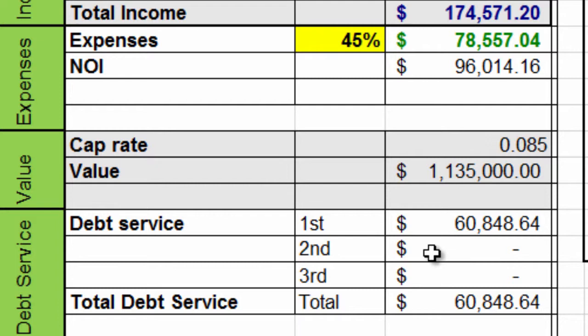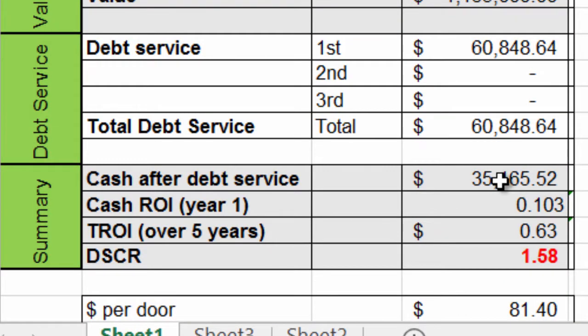I also use 25 years on the term. Whether we end up financing at that term or not is irrelevant. We use this to put in a buffer, so if we can get a 30-year note, that will bring our payments down, then we're cash flowing a little bit better, and that's always a good thing. So using these numbers, our monthly payment will be $5,070.72, or $60,848.64 for the year.